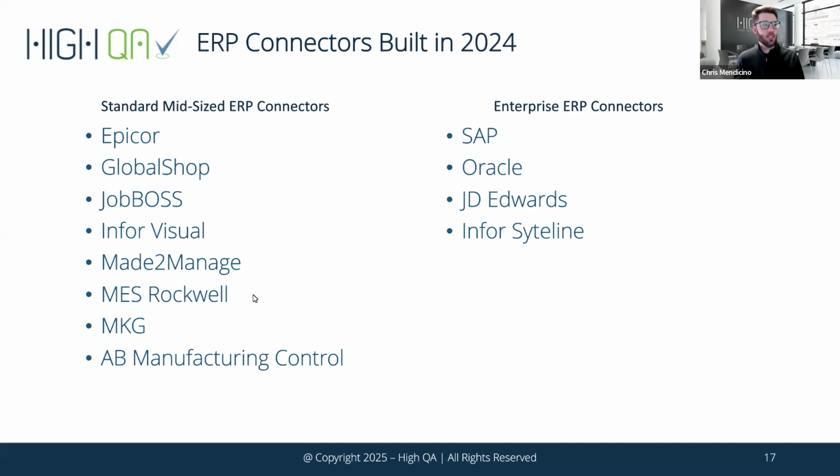yeah, something important to understand here is that what we built is a platform for connectivity. I mentioned this early on, but I want to drive this home now that you're seeing this list of off-the-shelf connectors that are already established, ready to go. I mentioned these enterprise ones here because enterprise ERP connectivity is a little different. It's basically impossible to build off-the-shelf plug and play. That's not a possibility because enterprise ERP systems are highly configurable and everybody's got their own flavor of business logic and what they do.